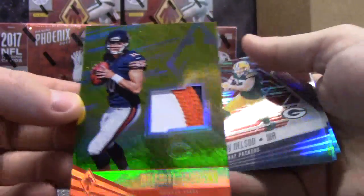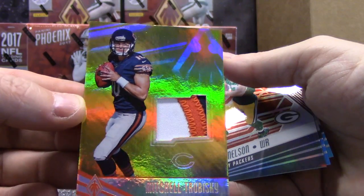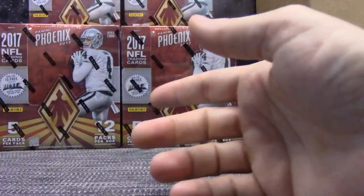Patch card of Mitch Trubisky for the Bears. That one is numbered to 25 and base.